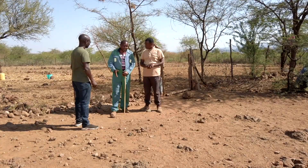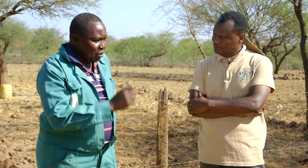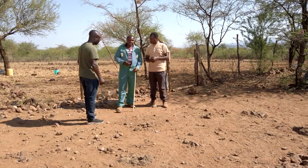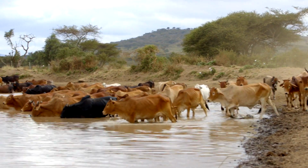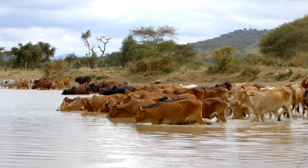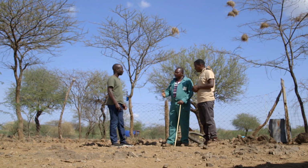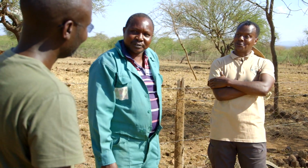Mapping of resources is very important because you will know which resource needs what. For example, you can map this area as a place where livestock are drinking water. It is good for a dam. You construct a dam there. Mapping is very important in the community because different activities need different resources. Ken, is that true?